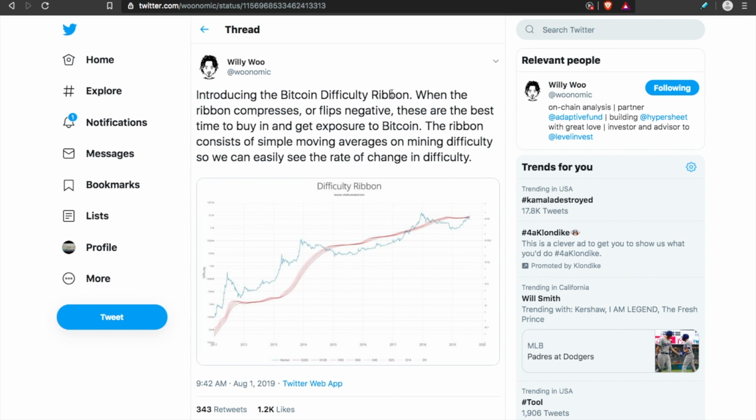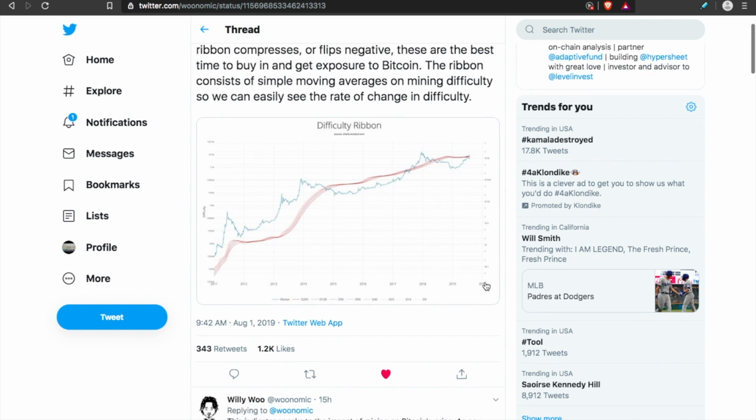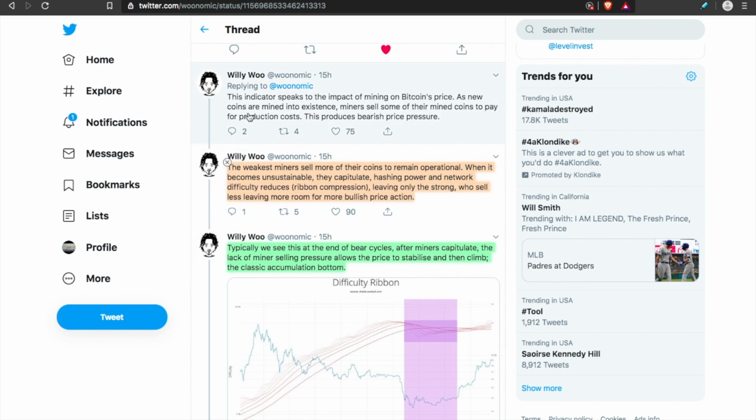Introducing the Bitcoin difficulty ribbon. When the ribbon compresses or flips negative, and we'll zoom in on this in a sec, these are the best times to buy in and get exposure to Bitcoin. Well, Austin, Willy Woo, how does this work? Well, the ribbon consists of simple moving averages on mining difficulty, so we can easily see the rate of change in difficulty. So this chart is indicating what the miners are doing, the backbone of the Bitcoin network. And based on what the miners are doing, we can see, based on the on-chain metrics, historically what that has done to the price. This indicator speaks on the impact of mining on Bitcoin's price.